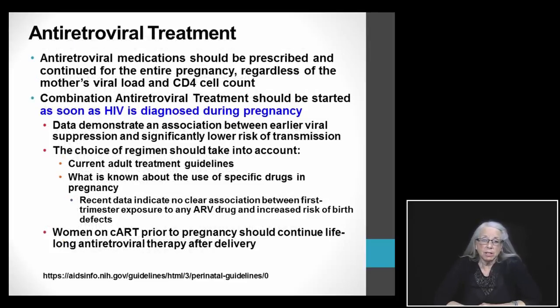Antiretroviral medication should be prescribed and continued for the entire pregnancy, regardless of the mother's viral load and/or CD4 cell count. Combination antiretroviral treatment, or CART, should be started as soon as HIV is diagnosed during pregnancy. Data demonstrate an association between earlier viral suppression and significantly lower risk of transmission. The choice of regimen should take current adult treatment guidelines into consideration. It should include what is known about the use of specific drugs in pregnancy. And we can be assured and feel confident because recent data indicate no clear association between first trimester exposure to any antiretroviral drug and increased risk of birth defects. Women on CART prior to pregnancy should continue this lifelong antiretroviral therapy after delivery.